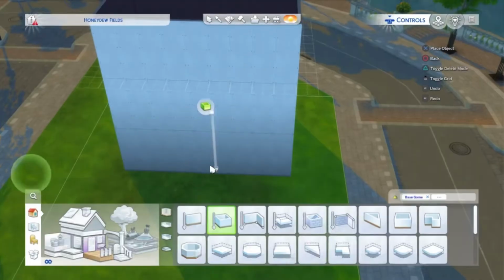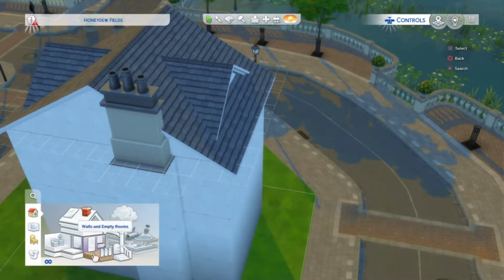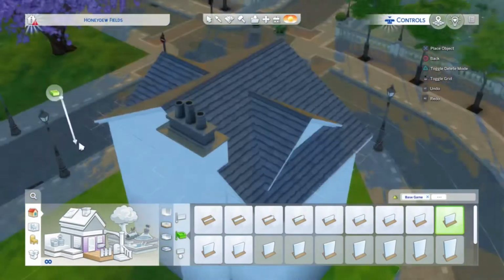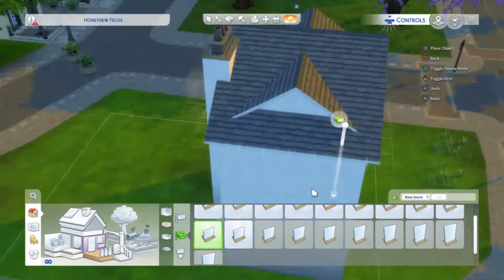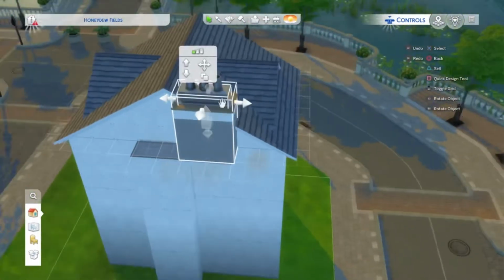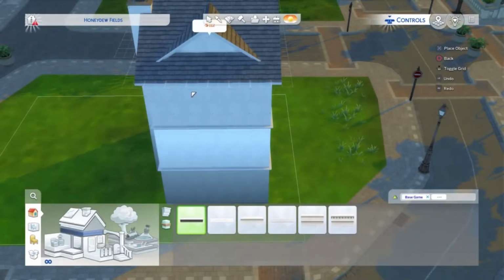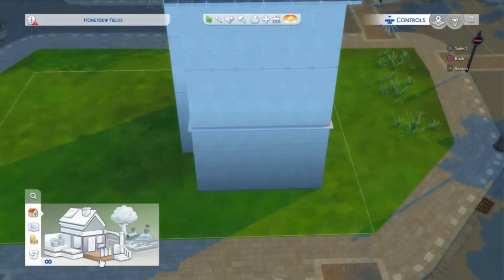Happy Thursday. Today we've got another speed build and I've decided to do student housing, because one of the households that I'm playing with, I want them to go to university, so I decided to just build university housing, and then I thought I would show you guys what I did. It is a quick one because near the end I just copied rooms and switched things up, so it was pretty quick to put together.